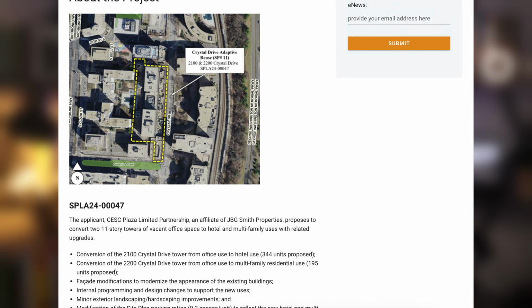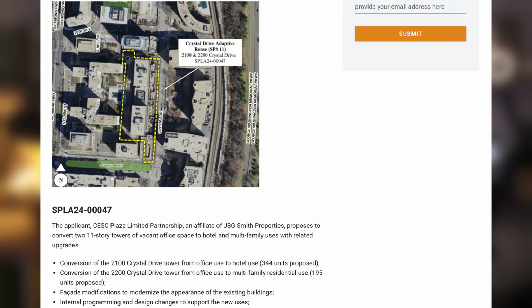This housing boom isn't just new construction either. Two old buildings on Crystal Drive are getting completely transformed through Arlington's smart adaptive reuse approach. 2100 Crystal Drive is becoming a 330-room hotel, and 2200 Crystal Drive is turning into 200 condo or apartment units. Instead of tearing everything down, they're converting old office buildings into places people actually want to live and stay.